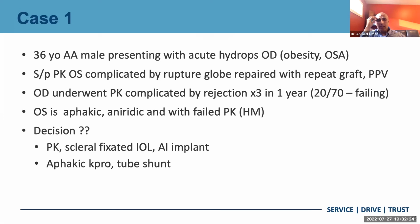The right eye, which I did about 2 years ago, underwent an uneventful PK, but was complicated by 3 rejection episodes in 1 year. The graft is still holding, but the best corrected vision in that eye is about 20/70 with glasses. He's intolerant to contact lenses. The left eye, which is the question eye here, is aphakic, aniridic, and has a failed scarred PK graft. Vision is hand motion.